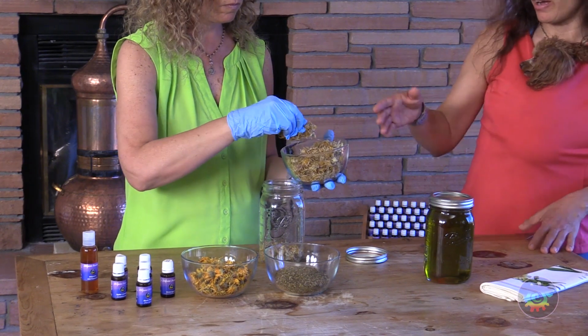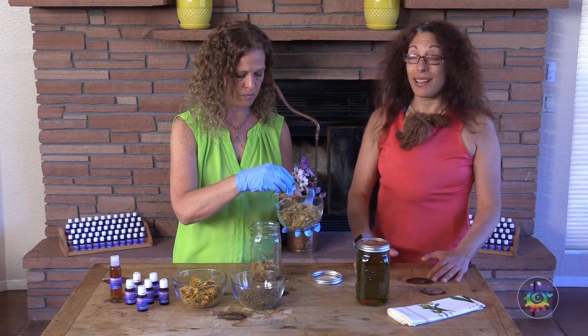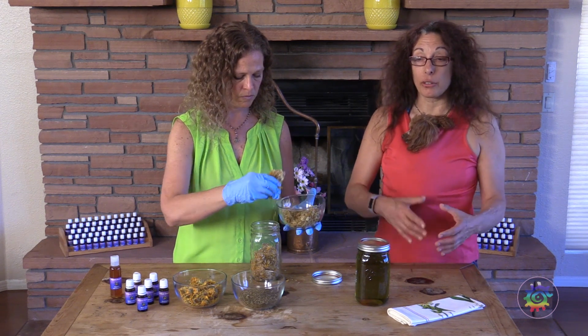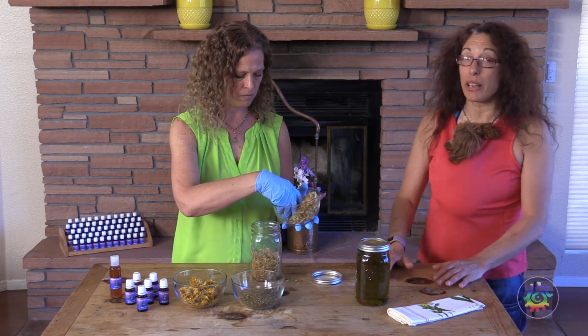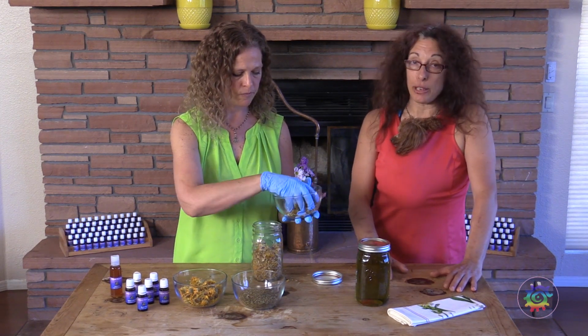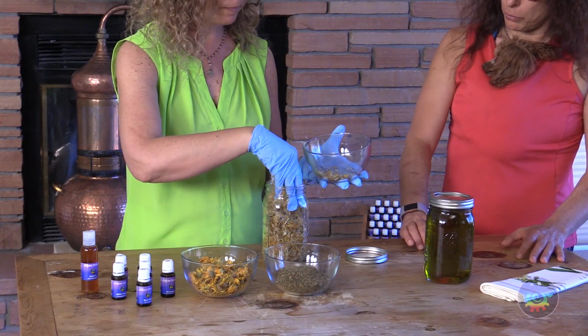We find these work great for us, but you could also use fresh flowers, and that's wonderful too. That's a little tricky though, because you have to know how to work with them, because they'll sweat and get wet, and then the oil gets spoiled. We tried it a couple of times, and the first few times it was a disaster. Now we're pretty good at it. Dried flowers, dried herbs really do work best.